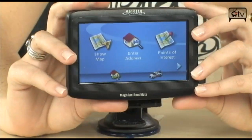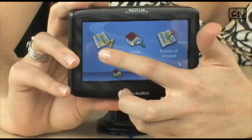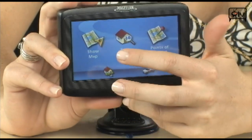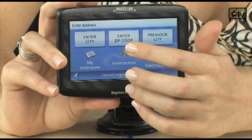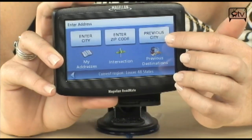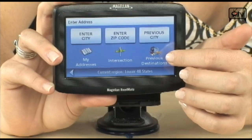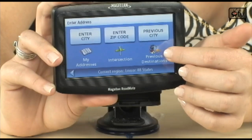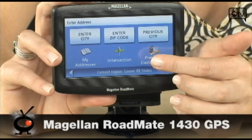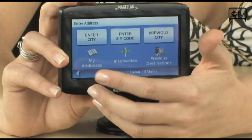So right here we are at the main menu, and you have a couple different options. Starting with show map, you can actually guide yourself by looking at the map, or you can enter the address and get your turn-by-turn directions. So you can enter by city, the zip code, you can search by previous city, also previous destinations, which is really cool that this Magellan automatically saves your previous destinations. Because I don't really think my GPS does that. We actually have to mark them as favorites, but this does it automatically. You have your intersections, and also you can pull addresses from the address book.